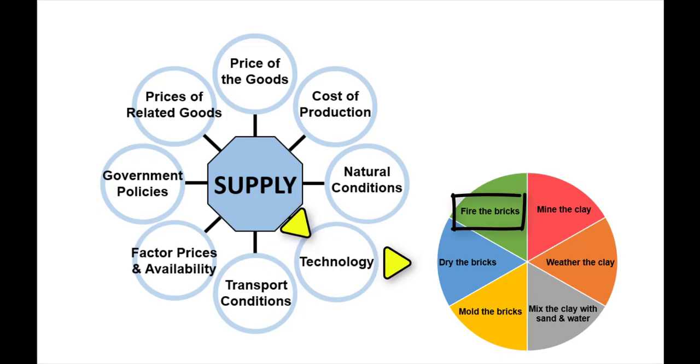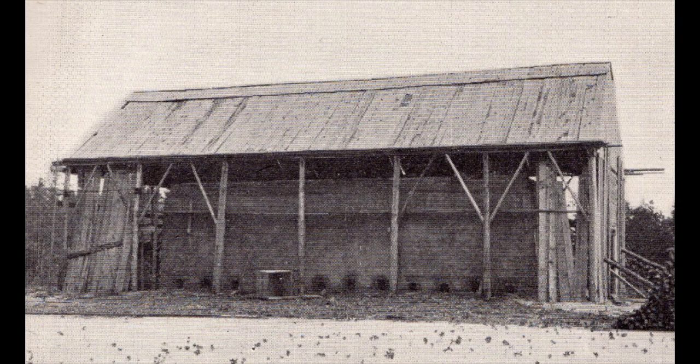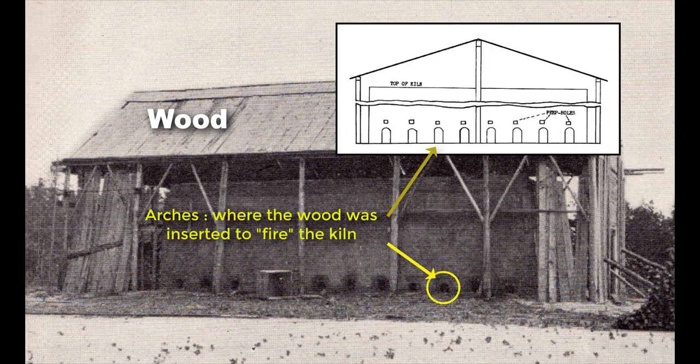The process of burning the bricks in the kilns had also changed. In the old days, the kiln was made entirely out of wood. This included the roof and all the sides. This process was not that efficient for holding heat. Arches were built in the stacks of unburned bricks, where the wood fires were burned.